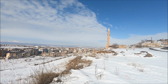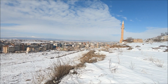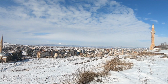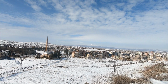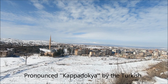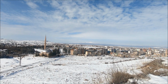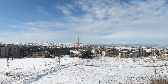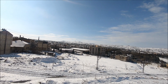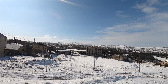Traditionally, the main industries in Nevsehir have been carpet weaving and viticulture. But those industries have since been taken over by tourism. Nevsehir is in the region of Cappadocia, which sits on a plateau that is over 1,000 meters in altitude. And this is a popular tourist destination because Cappadocia has many unique geological, historical, and cultural features.